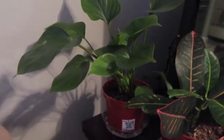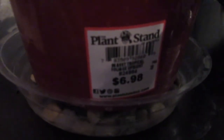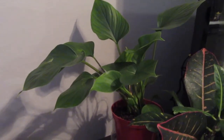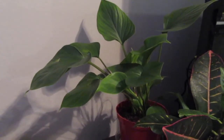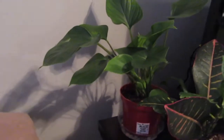Now, I was in Home Depot one day and I saw this plant, and I did not know what it was, but it was looking so pretty. And the leaves look so different that I just had to get it. It was only $6.98. So I got it from Home Depot, and then I came home and went on my Instagram page because I have a lot of plant friends there, and I asked everybody what this plant was. At first nobody knew, but then someone responded and told me that it was called a Homalomena. That's what it's called, a Homalomena. I don't really know much about them.